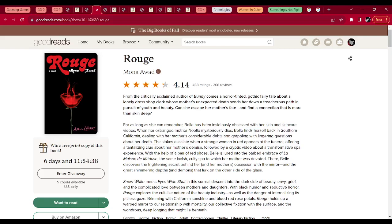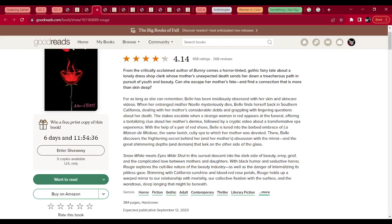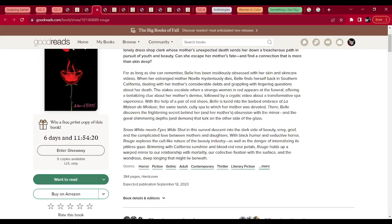Strange woman Red appears at the funeral. What? Lavish culty spa definitely works with this. The depths and demons on the other side of the glass. Jellyfish makes sense. Snow White meets Eyes Wide Shut. That really fits the cover. Blood red rose petals, let's go.